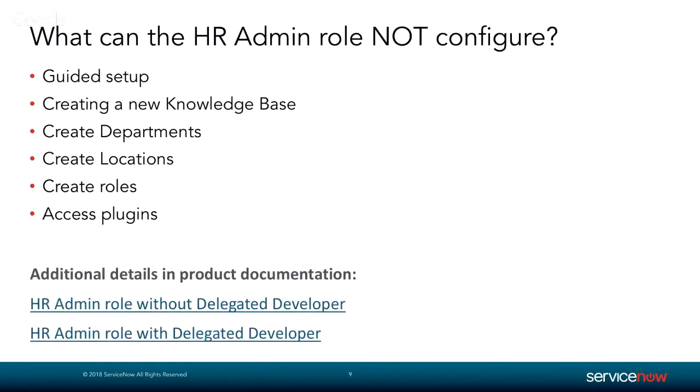So a high-level overview of what the HR admin cannot configure: it would be more of the foundational items within the platform. Any of the items that would impact other areas are typically more locked down, and also more of the technical items as well. Anything that could potentially impact more of the platform or any other applications is still going to require a partnership with HR and IT to determine requirements and build off of that.